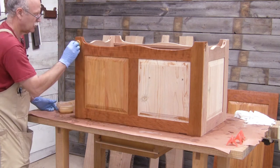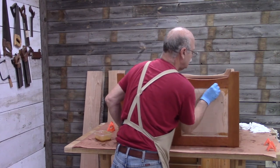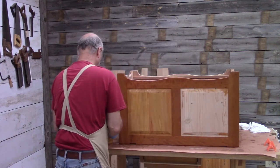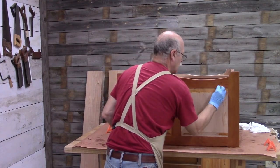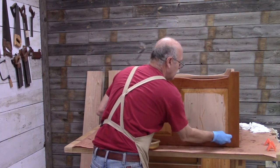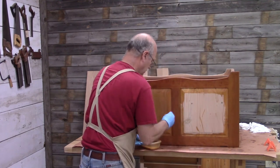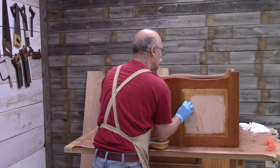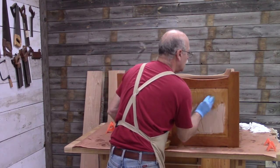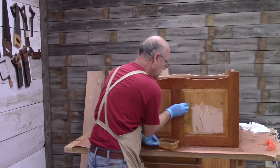Cedar's some nice wood. I need to just flood the surface. Make sure I don't miss any spots. And if it dries in any place, go back and put some more on that area.